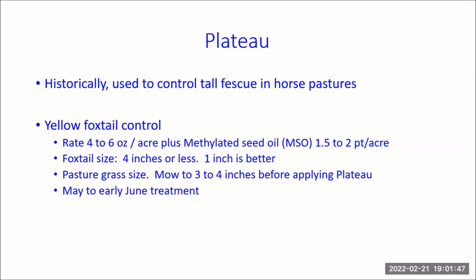But as Dr. Smith said, everything is not perfect. And there will be, when you think you're spraying some 4-inch or less, you'll be spraying some 6-inch plants out there. If you can stand at the edge of your field and see yellow foxtail, they're a whole lot bigger than 4 inches. That's the problem.